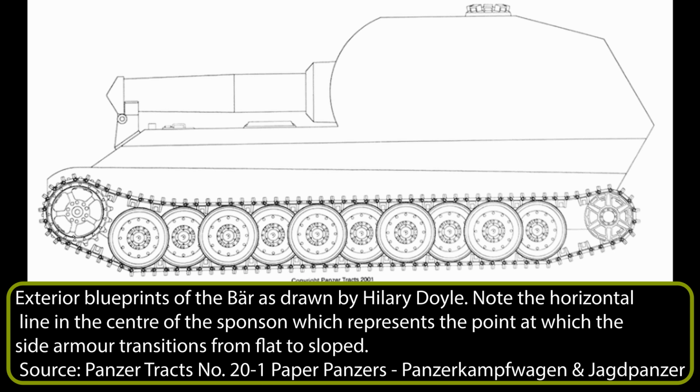The mortar had a choice of 2 kinds of shell, a high explosive shell weighing 350 kilograms and an anti-concrete shell weighing 380 kilograms. The high explosive shell had a propellant charge of 50 kilograms and was estimated to achieve a muzzle velocity of 355 meters per second, with a maximum range of 10.5 kilometers. The anti-concrete shell had a 35 kilogram propellant charge and was estimated to achieve 345 meters per second, with a maximum range of 10 kilometers.